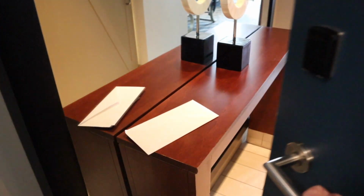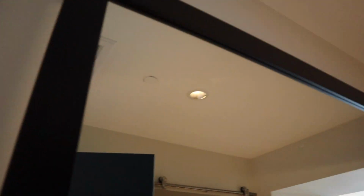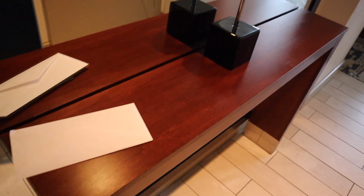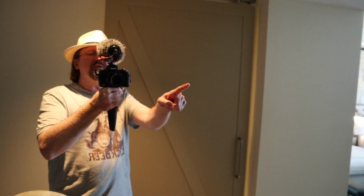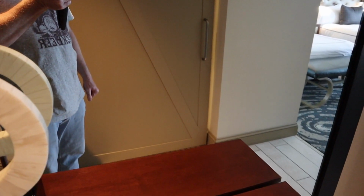Okay, as you walk in, you see a very large mirror. You can see part of the room. And there's a sculpture on a high, thin table. You could put your key on here, or some of your luggage. And then over here, that's the door to the bathroom. And I'll show you that a little bit later.